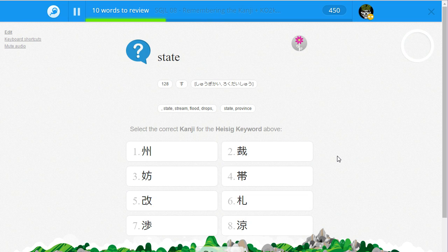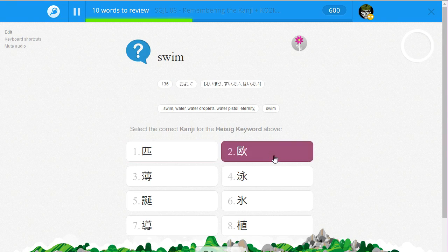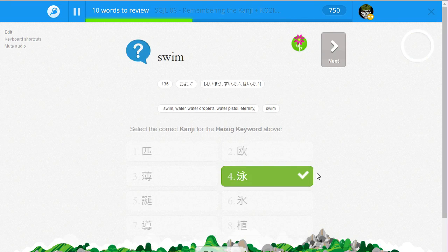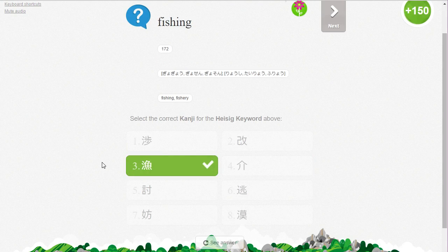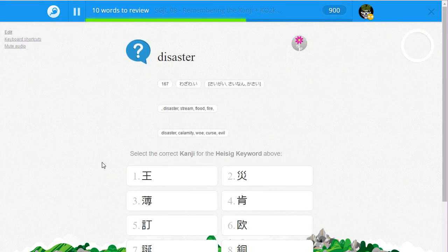State, so that means the island nations, like the little drops, like drops within the stream. Swim. If you don't have swimming water, you'll be in there for eternity. Fishing. So that's water and fish is fishing. Easy enough. Did I already teach fish? I think we did. Disaster. So that's water and a march of fire. Yeah, march of fire. Water is used. The disaster is coming, so you use the water to stop the disaster of a march of fire or something like that.